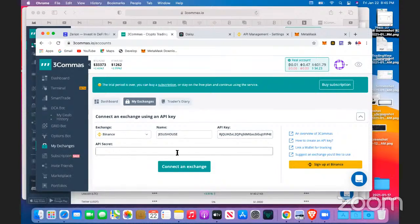Now, go back to the secret key. All right. And paste it as well. The moment you do this, you click on Connect Exchange. Now you wait for confirmation. How will I know my API is connected? Now it's going to show the balance you have on your Binance exchange.